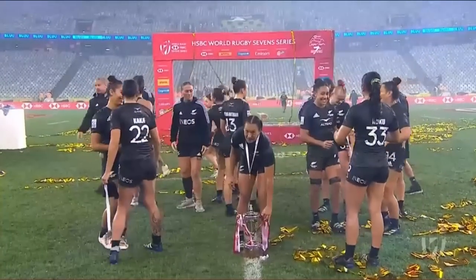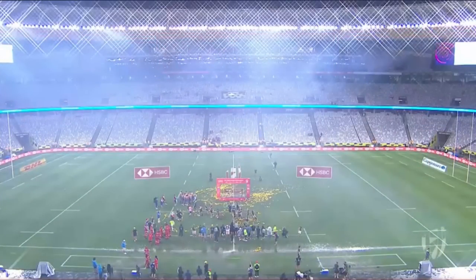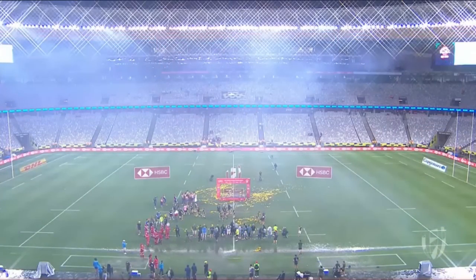The New Zealand women with a nice little bow on it.